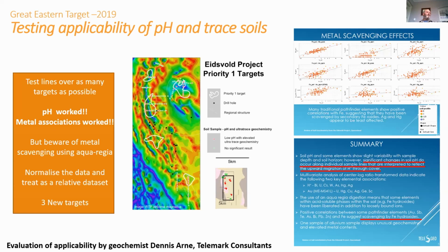One of the things that we had to take into account is metal scavenging, and we're able to do that. We can normalize the data against that and make sure that we're not getting too caught up in the metal scavenging and dealing with a reasonable data set that adheres to what we're trying to do. The pH worked really well. We've had very distinct differences that are statistically significant, and based on that, we decided to roll it out over all of these 3 targets. But the one I'm going to focus on today is the Great Eastern target here as our prime example.